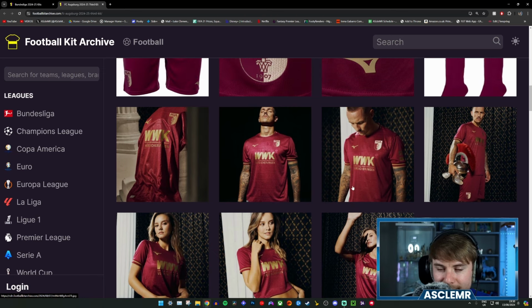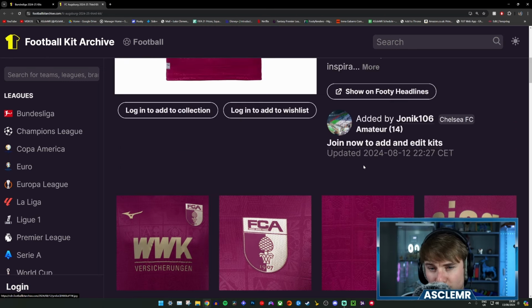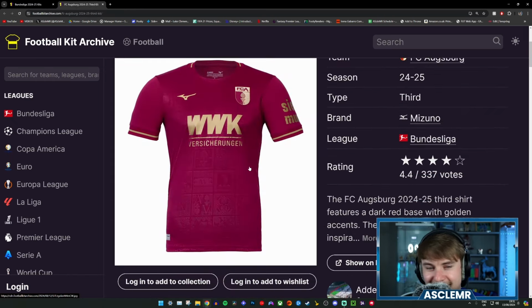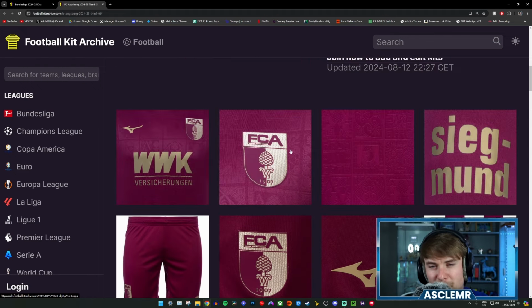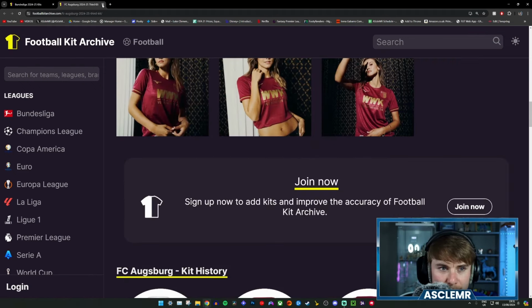Absolutely fantastic. The patterns that they've gone with, these like tiles of different things, that's wicked. The colour scheme's fantastic. The badge colour to match just really suits the badge. I prefer the badge as that than the actual Augsburg badge. Fantastic. I'm giving that a 9.5 out of 10. And if it is more of a dark red than a purple, it does look claret, doesn't it? I think that's fantastic.